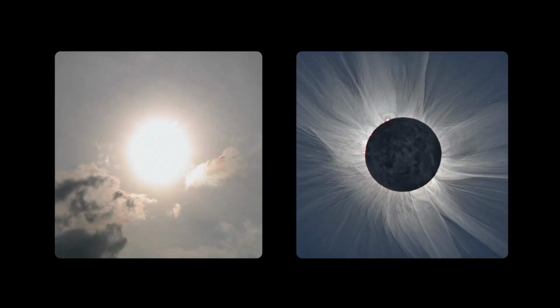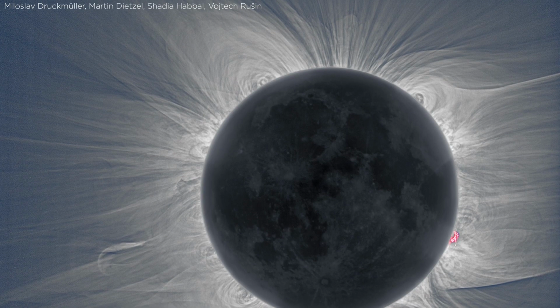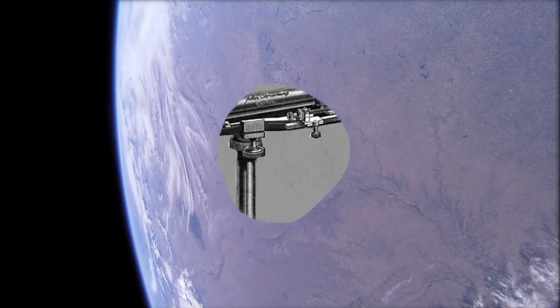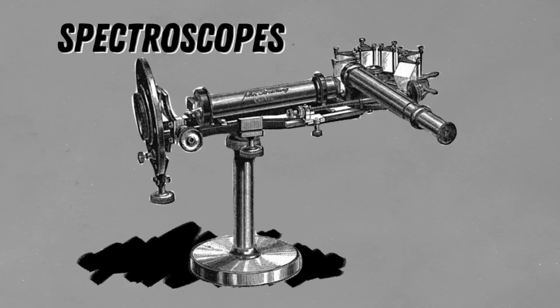The corona is usually hard to see. It's too dim to be seen next to the sun's bright body, but it can be seen with the naked eye when the moon blocks the sun during a total solar eclipse. To understand how this mystery was discovered, it helps to know how scientists started studying the chemical properties of materials on Earth. In the early 1800s, instruments named spectroscopes were invented to identify materials that emit light when heated.